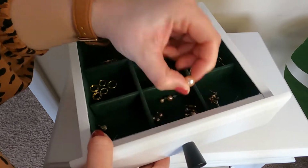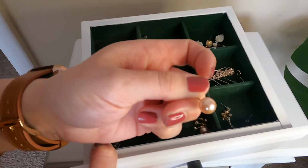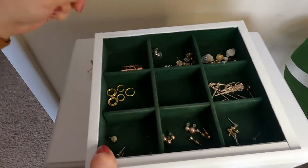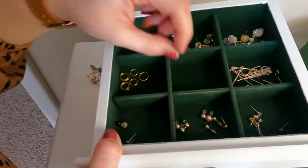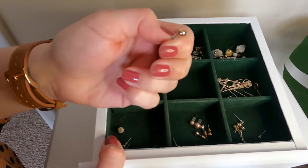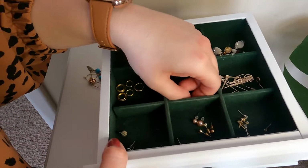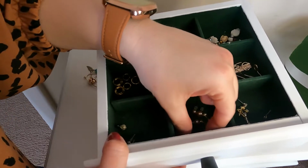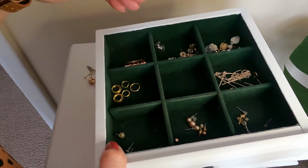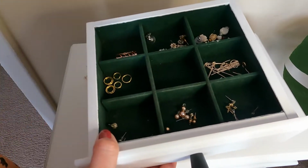Kind of the same thing with the really big pearlescent earrings that I have. I think there's a pair in here that are starting to tarnish too. I think it might just be these gold balls. Yeah, they're starting to tarnish. I need to replace them because I do wear a lot of simple gold type studs. I'll go through and look at them here in just a second.